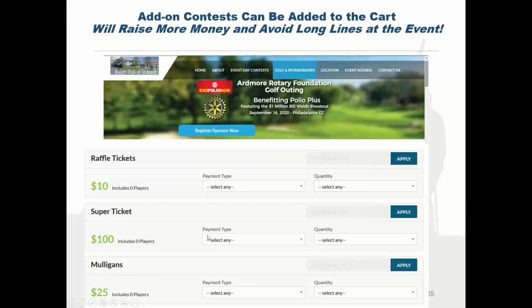And so you can see here that this event is set up so they're selling a super ticket for $100, mulligans for $25. They've got a raffle going. So when people are buying their foursome, they can also put these into their shopping cart at the same time. It also makes it solid the day of your event.